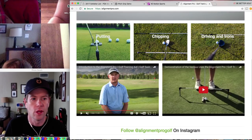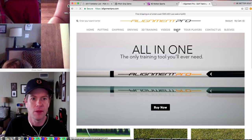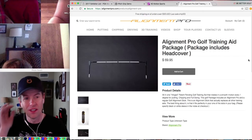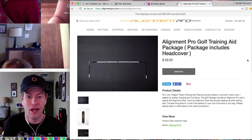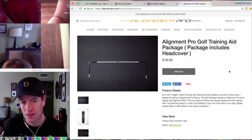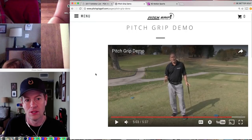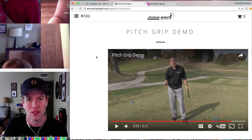All right, so Alignment Pro. The main thing that surprised me about this is if I go to shop, because it seems interesting, $70. That seems steep, but it actually would be super handy. But those alignment sticks that you get at Home Depot cost $2. So that's a major difference.